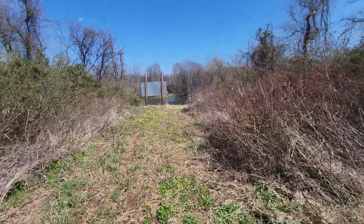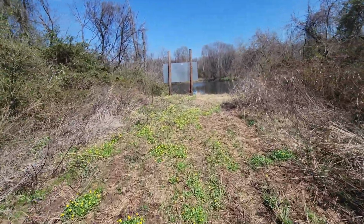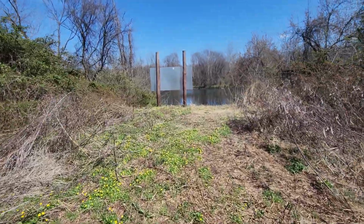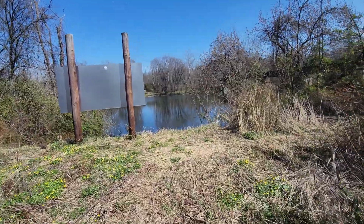But I'm not finding any remains of the canal down here either, so maybe it came out already. I'm not quite sure. But, haha, looky what I just found.